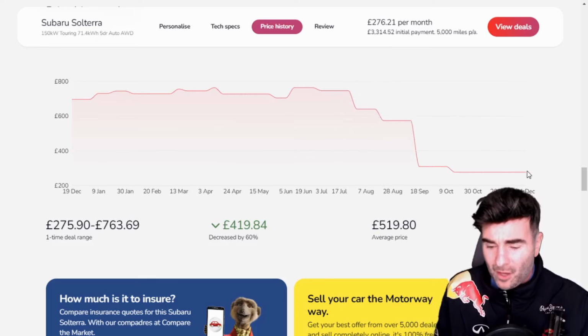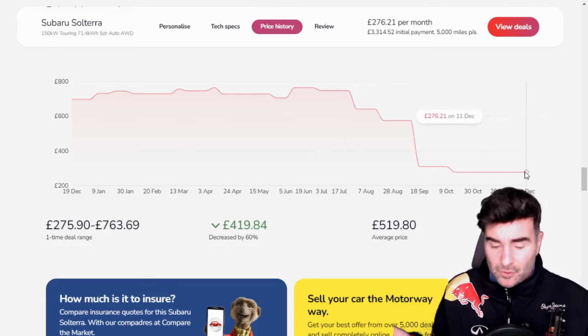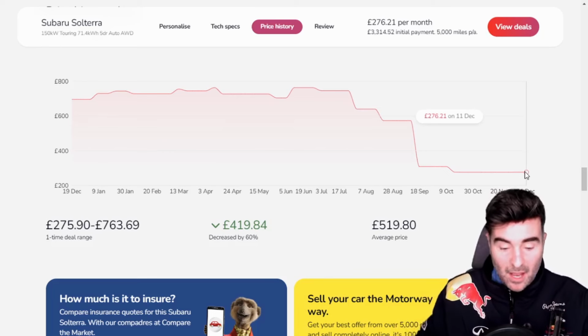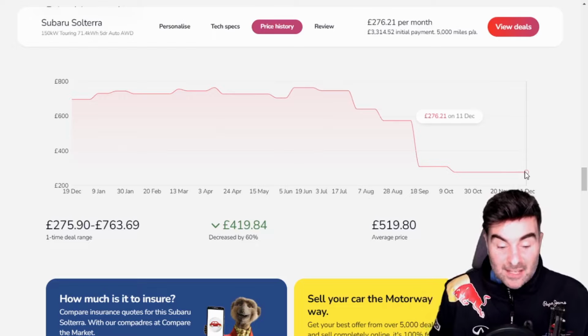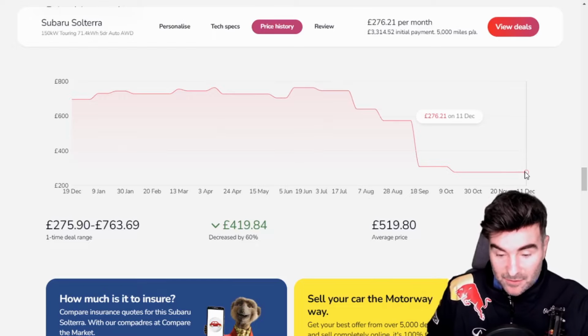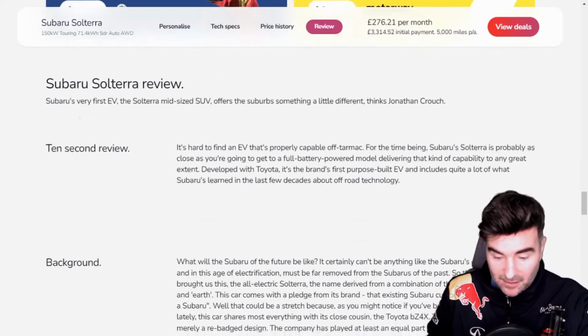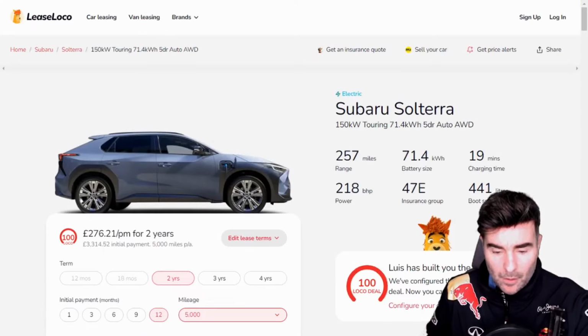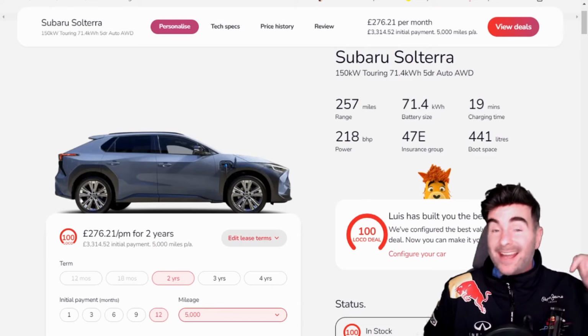Come on. 276, and look, £519 average price there. Look, it's decreased by 60%. £419.84. Insane. Guys, I'd love to know what you guys think about the Subaru Solterra. Is that a good pick?